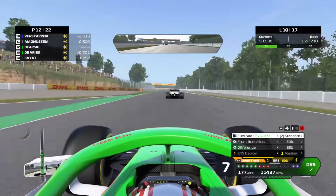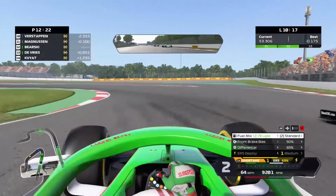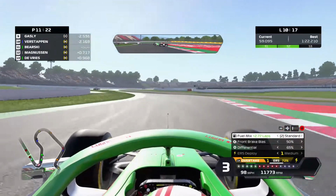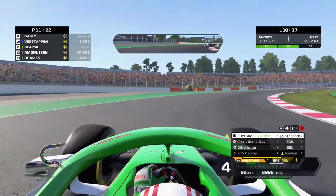Gonna try and overcook it again here into the turn. That's gonna get us to the inside. Nice, nice, nice. And we get the position over Magnussen. Nicely played, nicely played.